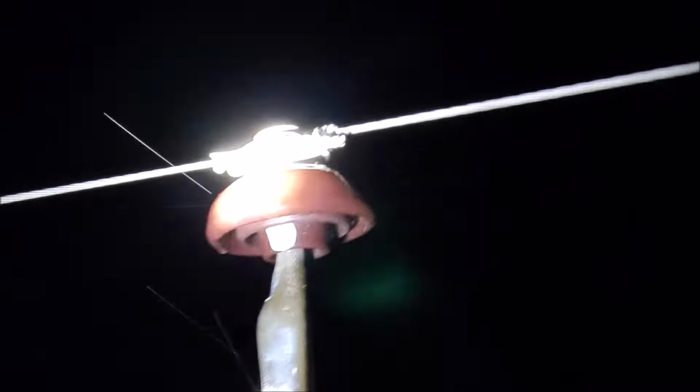Anyhow, there was a chip in the insulator, just a small one. No cracks in it of any kind, no track marks on the pole. We'll have to get that changed out just the same, but I don't think that's our issue tonight.